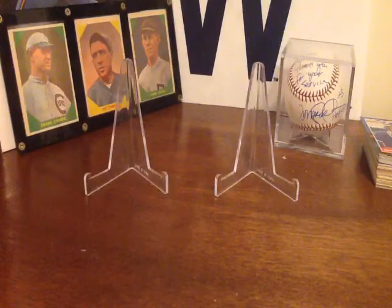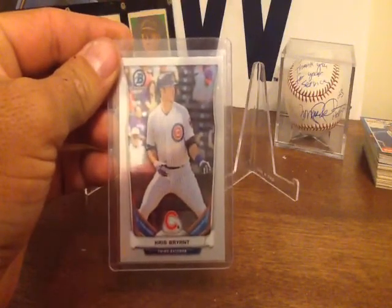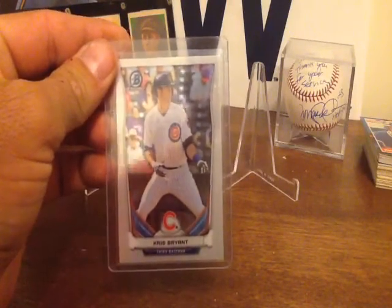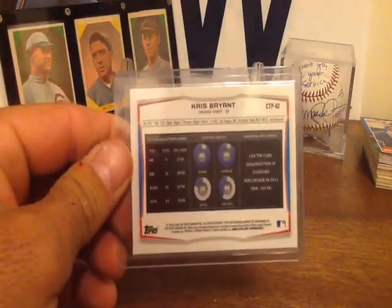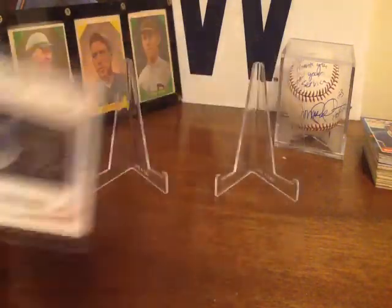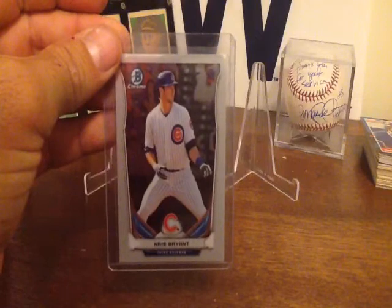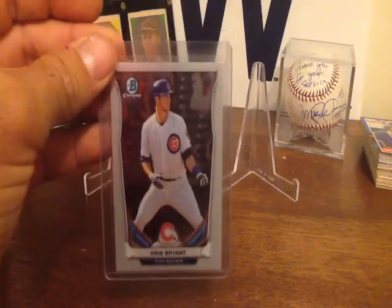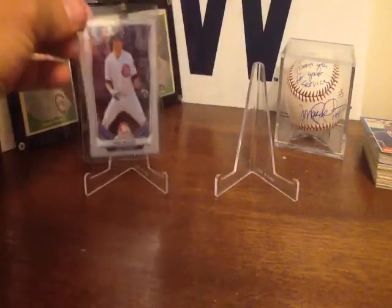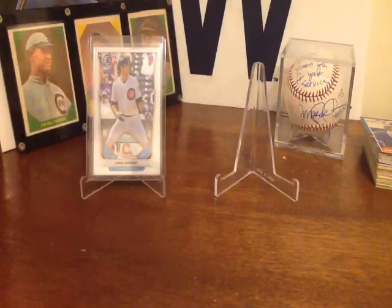Here's number 20, and this is the only modern card on the list, which is this 2014 Bowman Chrome Chris Bryant. This is a prospect card of Chris Bryant, and he is my current Chicago Cub man crush. This guy's an absolute stud. Love to watch him play and expect great things from him for years to come.